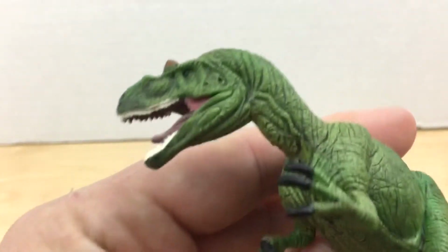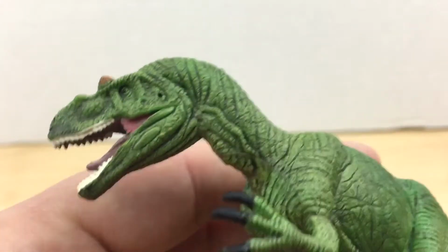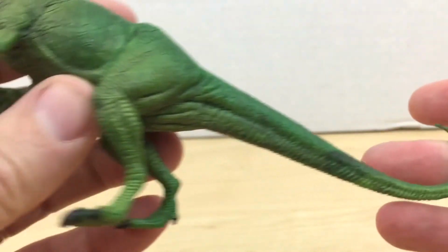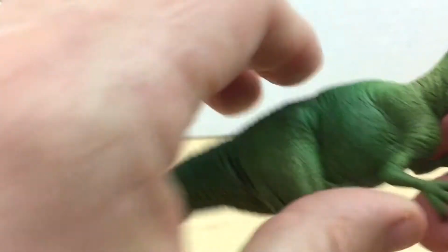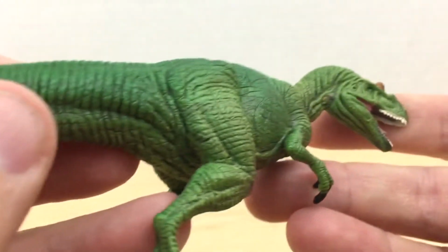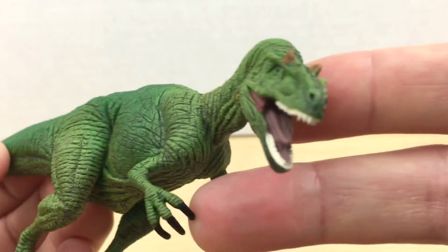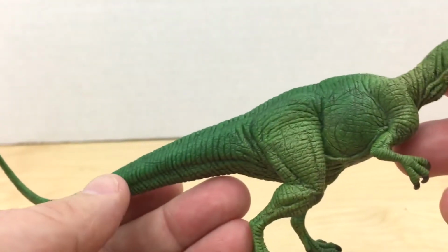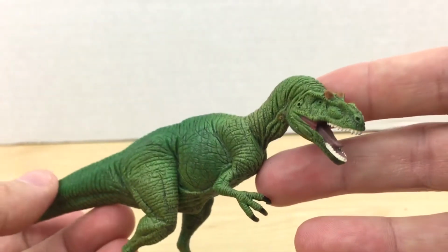The head is a very different looking head than we've seen before, and the bright green color scheme really does seem to pop. The MSRP on this is slightly lower than the Mojo figure also, so this may be an option if you're looking for a green figure and a smaller figure in the Allosaurus family.